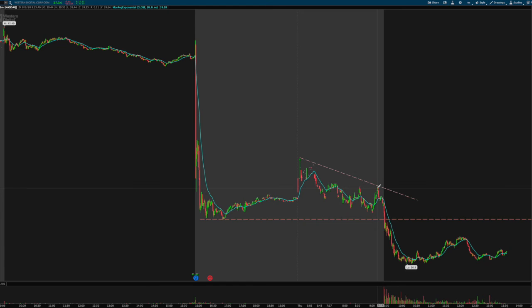So this is what I mean by lower highs, and this is technically a bearish sign because it is struggling to get back up to certain levels that I had before. So it's not just it showing like a pattern, but this is price action at its finest, you know.